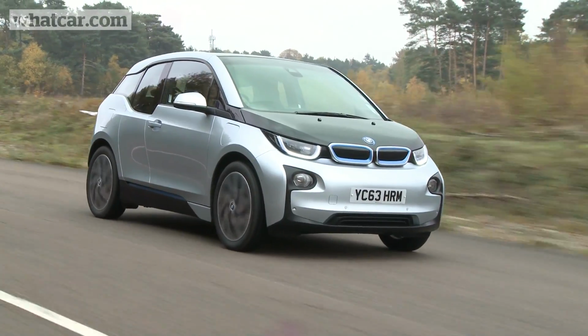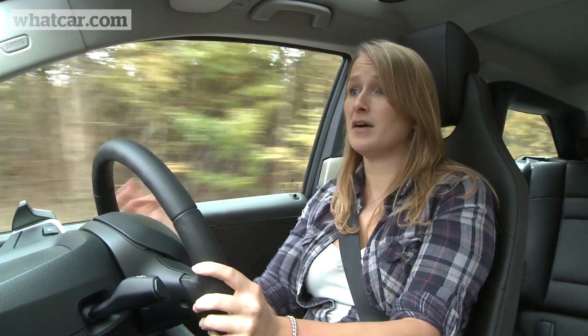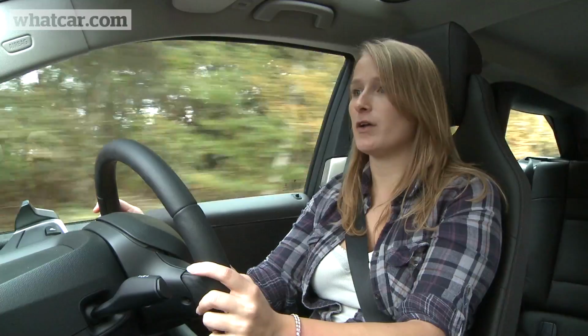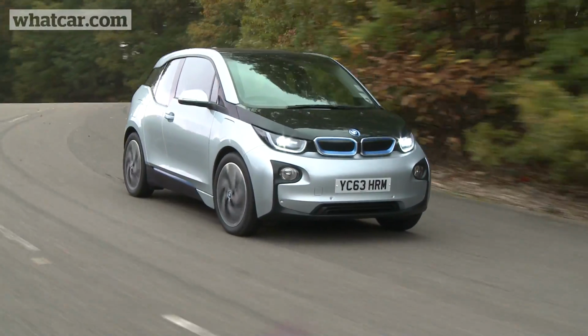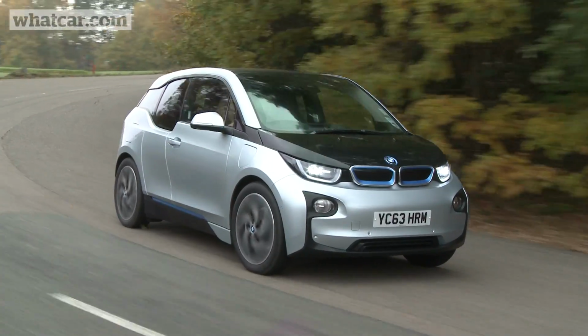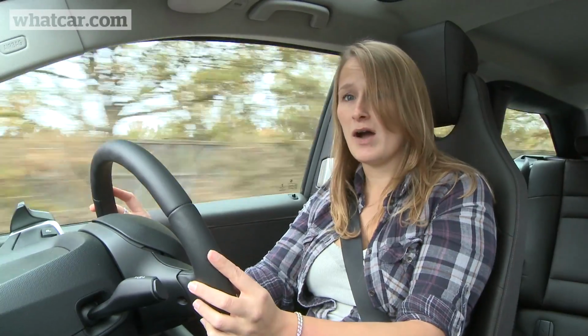Looking beyond the price for just a minute, the i3 is actually a really fantastic thing. It's a very light car. It's got a carbon fibre passenger cell, so it only weighs just over 1,100 kilograms. And for all that, it's got 168 brake horsepower, whether you're in the range extender or the pure electric car, which gives it verging on hot hatch pace really.